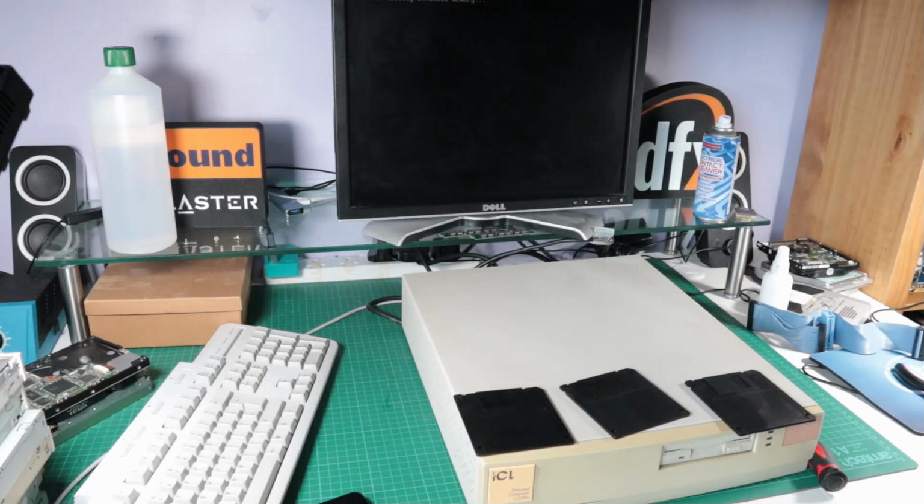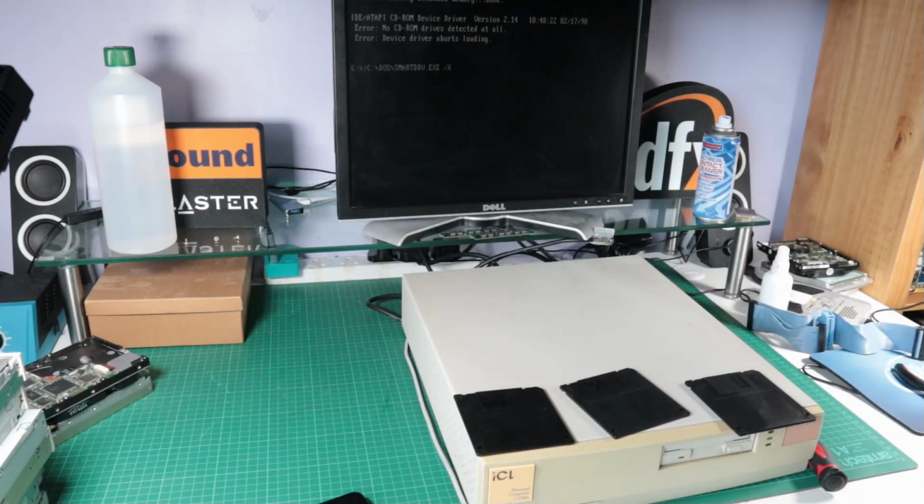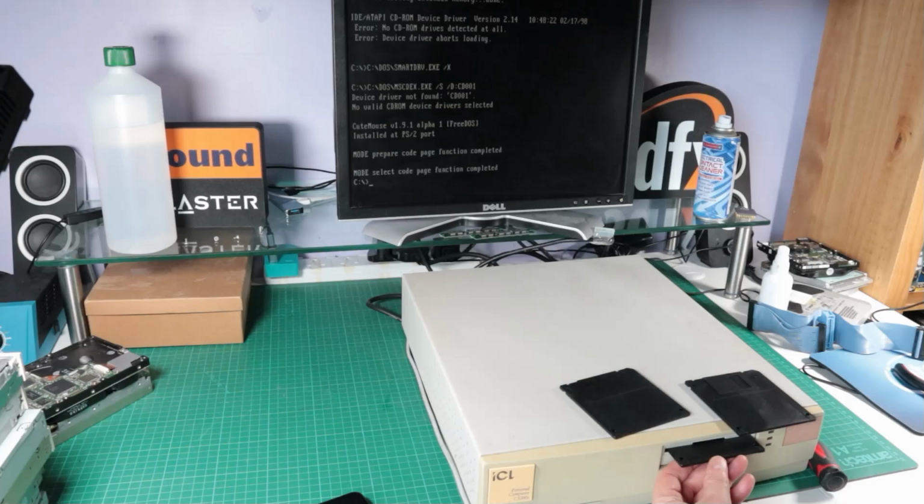I also noticed that the LEDs for the hard drive activity and stuff aren't working, so I'll have to figure out what's going on with those. I did notice the wire was a little bit frayed when I was putting it back together, so I'll try and sort that out, try and sort the button out, and maybe try and put some solid state storage in there as well at some point.